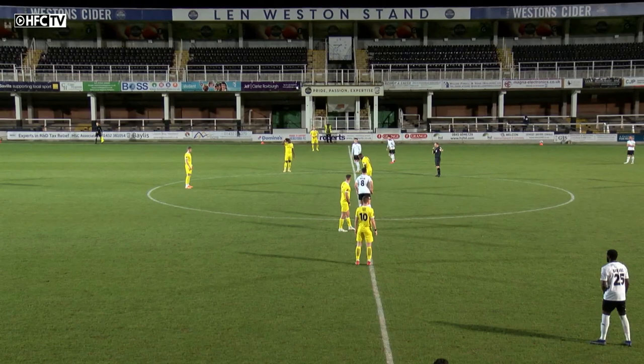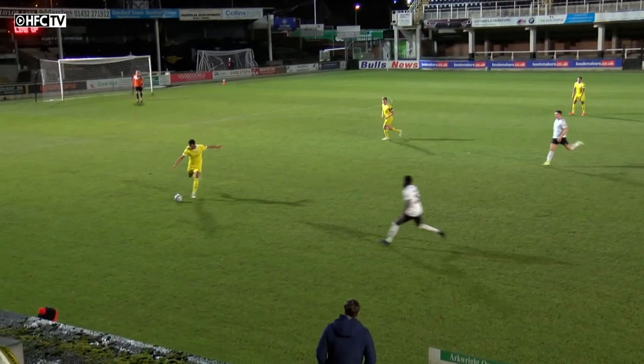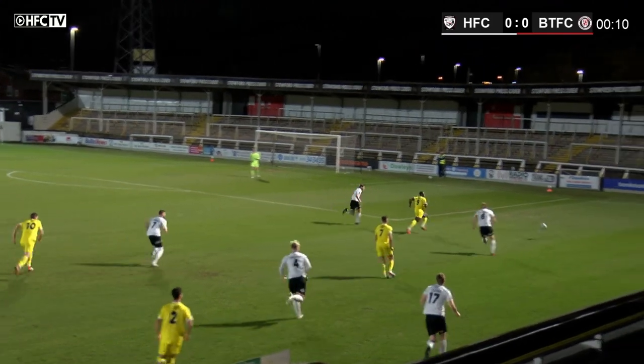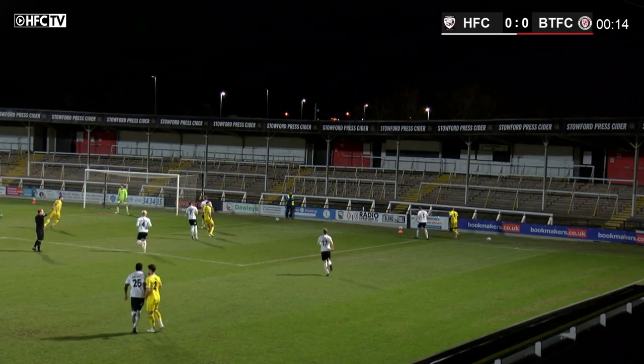North action to bring you on this Tuesday evening. Hereford hosts Brackley, and it's Brackley who get us underway. Kick long down the right-hand side. Just bring it nicely under control. Look for a loop ball in behind for Unlovu to chase. He's going to just about keep this in and wins a corner early on.